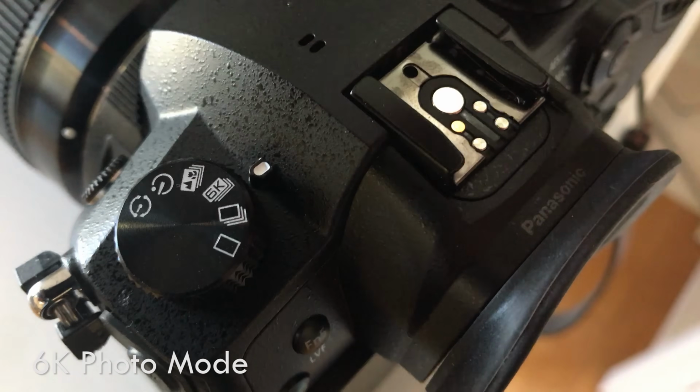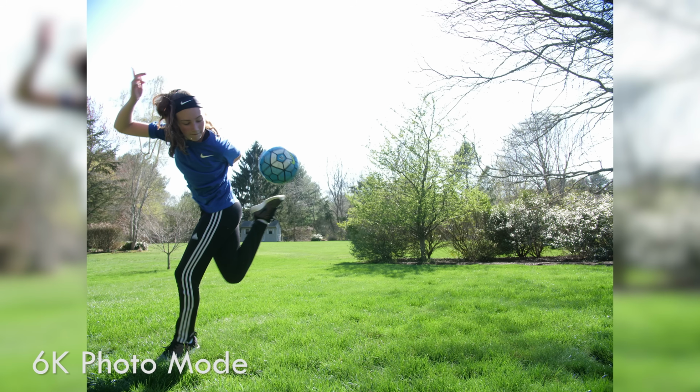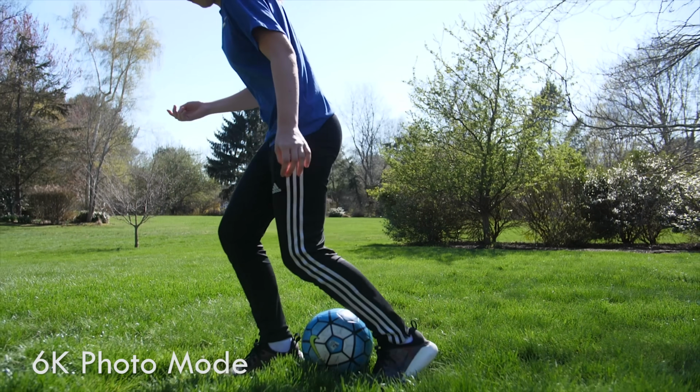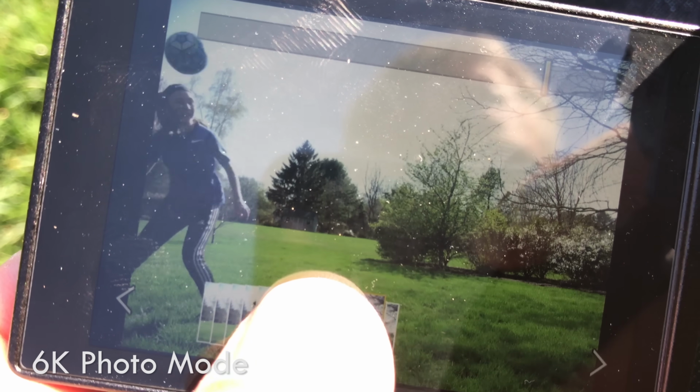6K photo mode takes 18 megapixel pictures at an astonishing 60 frames per second, so you can pick the perfect split second afterwards. It doesn't autofocus between frames, so it's not great for most action scenarios, but it's useful for action that doesn't move away from the focal plane.